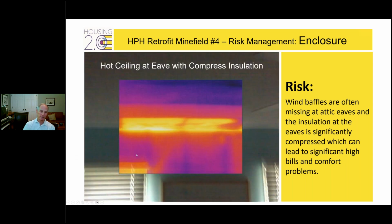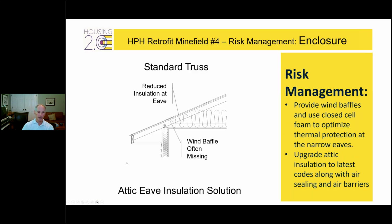So it's not uncommon, again, if you take infrared images, to see a thermal defect. In this case, it's summer, and the extreme heat at the edge is because effectively the attic eave insulation is almost non-functional. That leads to significant energy and comfort problems. All around the perimeter in the summer, it'll be hot, and it'll be cold in the winter. So this is the eave: the wind baffle is missing. The insulation is very narrow at the eave, so there's very little, often it's squeezed in, so gaps, voids, compressions, that are virtually R-value killers.